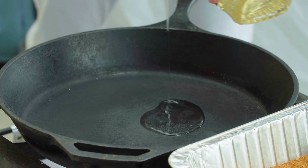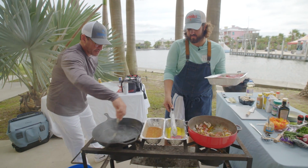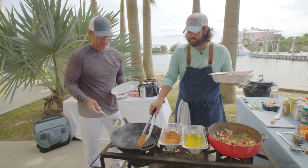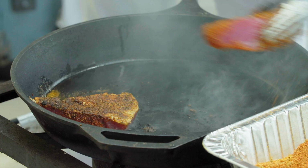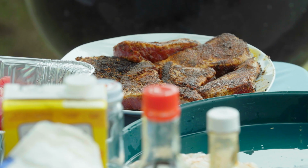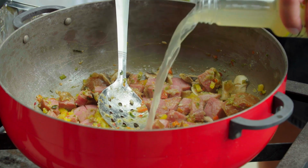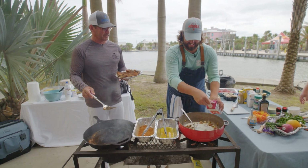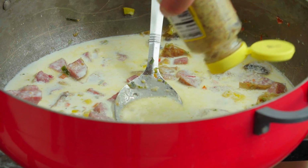To sear the tuna, Cody starts by dipping it in melted butter and coating both sides with Cajun seasoning. This cooks for only a few seconds per side on a hot pan. Look at that, that's a beaut. This is a dish that people crave. While I continue to pan sear the tuna, Cody adds more ingredients to the andouille sausage. Clam juice. Oh, a little heavy cream, huh? A little bit. A little bit of Creole mustard.